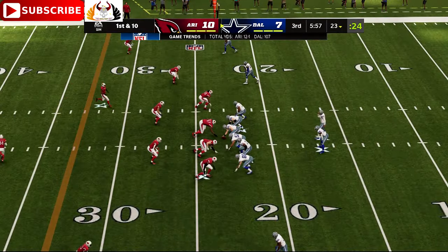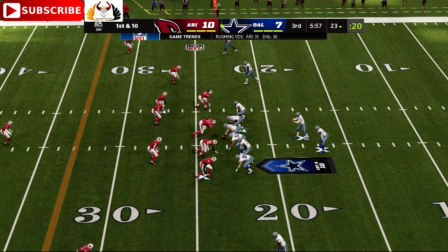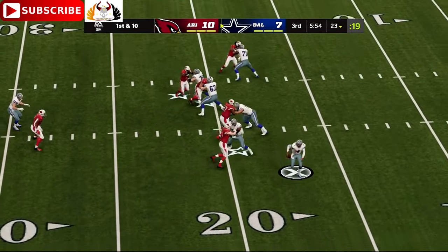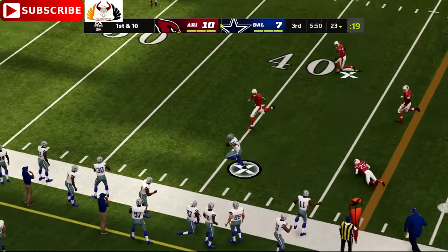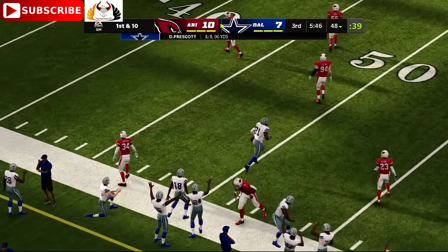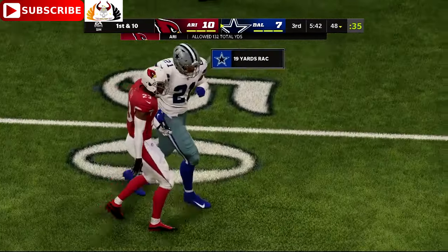So Prescott of the Cowboys now with a first and 10 at their own 23. They'll come out throwing here to start the drive. That one complete, Elliott. Oh, an absolutely filthy juke. He's got some space now. And they work this well upfield across the 45.